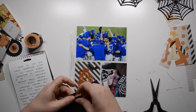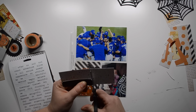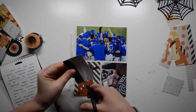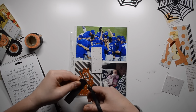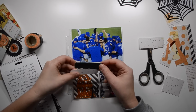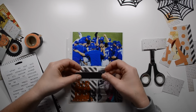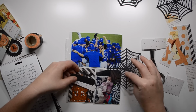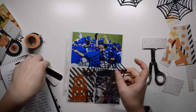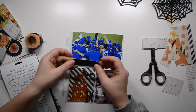So I got that glittered orange house in a swap. I am not sure where it's from, but I thought because they spent the day at home that it would be kind of applicable to use that. And then I used a chipboard bat from the After Dark chipboard sheet and then just added the After Dark thickers to spell out the number 14.